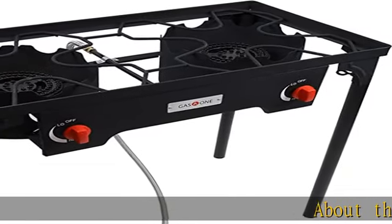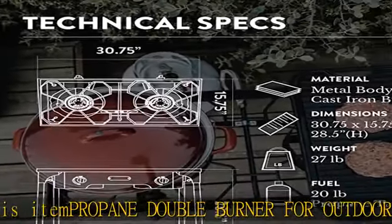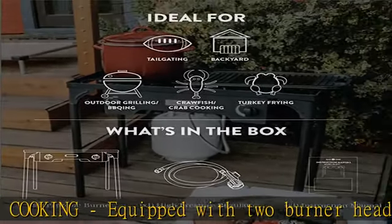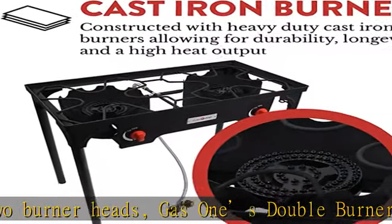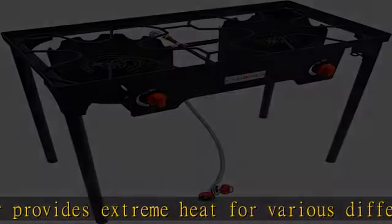About this item: propane double burner for outdoor cooking, equipped with two burner heads. Gas One's double burner provides extreme heat for various different cooking scenarios. From tailgating to catering, this burner stands out for those looking for a little more range in their heat. Rugged construction stove, built sturdy and designed to last, the B4545 demonstrates the needed combination of power and control.